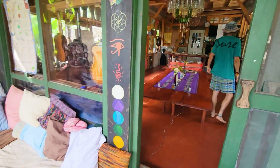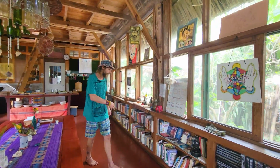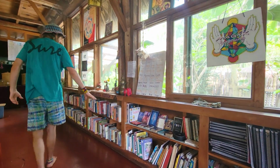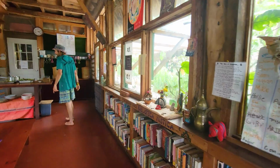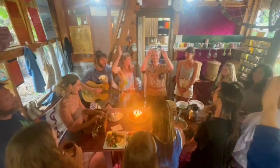And one more thing I want to show you is that we have a very extensive library. Here's a whole tarot oracle section, and we've got tons of books that you can check out and borrow while you're here. So mainly this is the central gathering point where we eat our meals, where we hang out, where we come together as one community. You'll have to come check it out. You'll have to try this food for yourself.